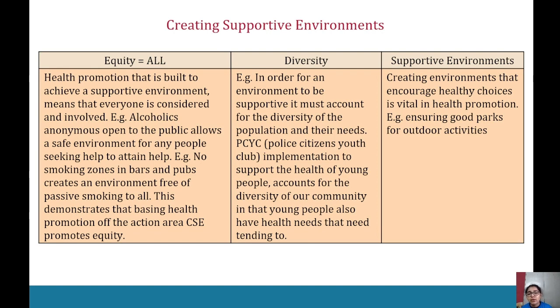Diversity: in order for an environment to be supportive, it needs to account for the different people in that environment. So PCYC, Police Citizens Youth Club, is an implementation to support the health of young people. It accounts for the diversity of a community in that young people also have health needs. So now we're focusing on health needs also according to age.